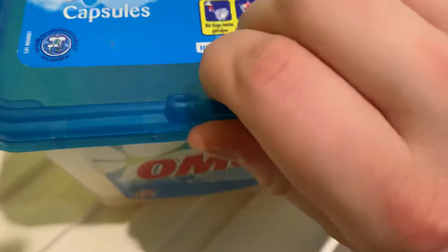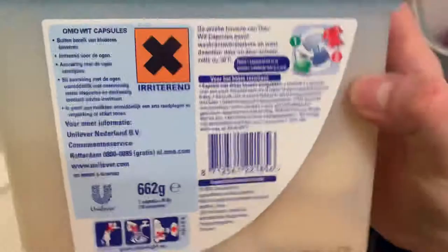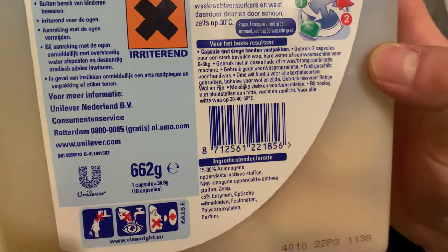So, Omo white capsules. Those are like the most simple ones. I never used them yet, but I will in upcoming videos. Nothing is written on what temperature they are supposed to work up to.